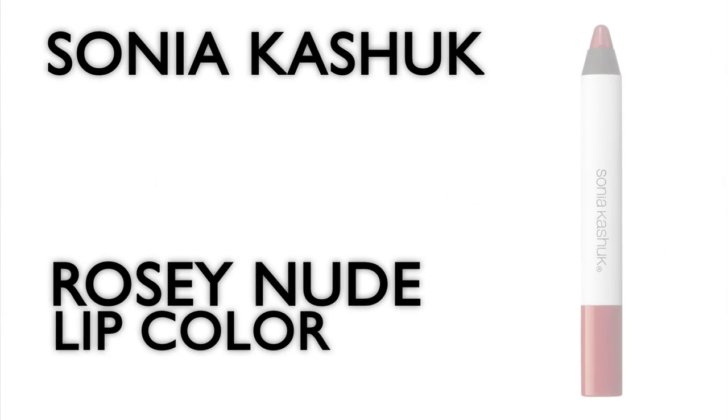You know, some people are afraid of wearing a red lip, and this to me is definitely a must-have. This is my new Rosey Nude lip color. This red looks good on every woman. This is like my bring to lunch or to party, and it's gonna look good on every woman there.